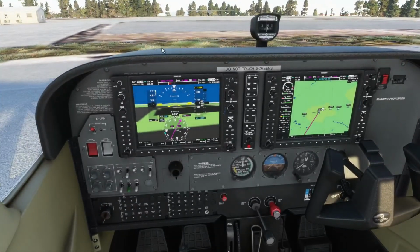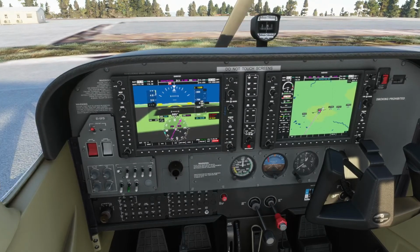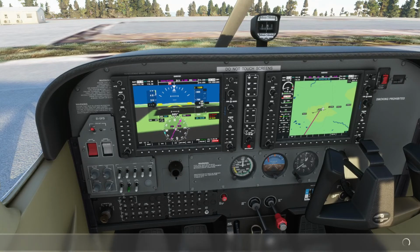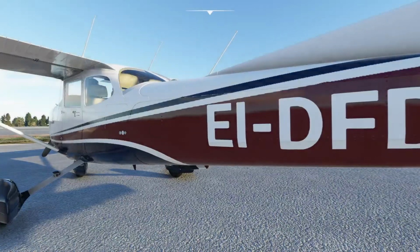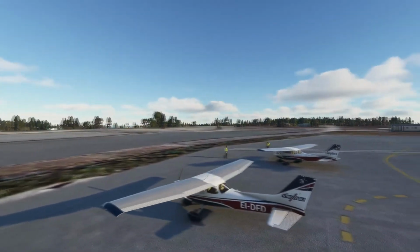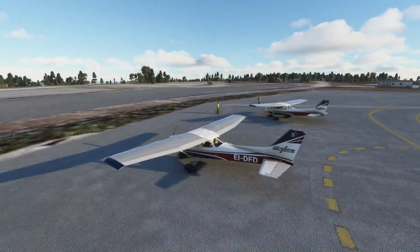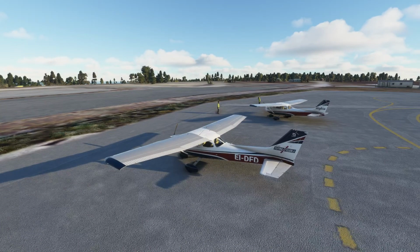Alright, well, welcome to Connaught in Ireland. So, mixture comes off. Switches are off. Lights are all off. Avionics are off. Masters are off. And here we are in beautiful Connaught, Ireland, Central Ireland, up in the northwest part of the Republic.